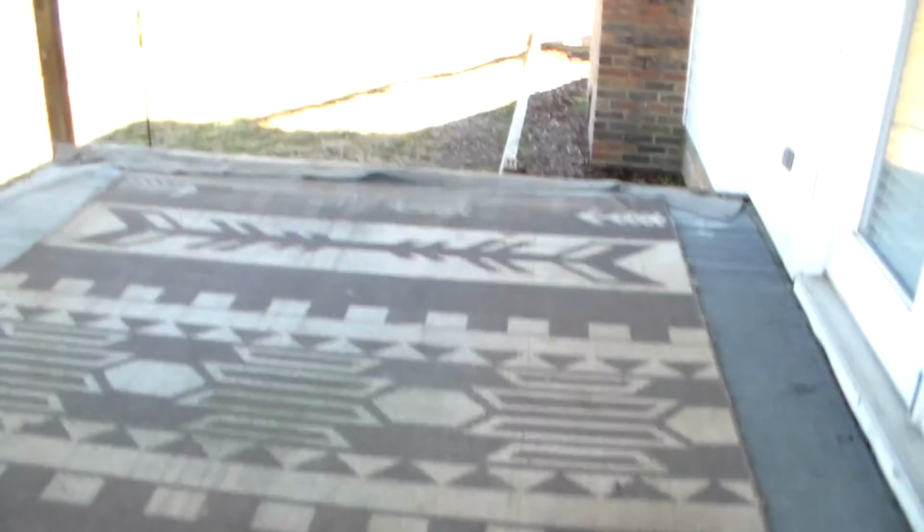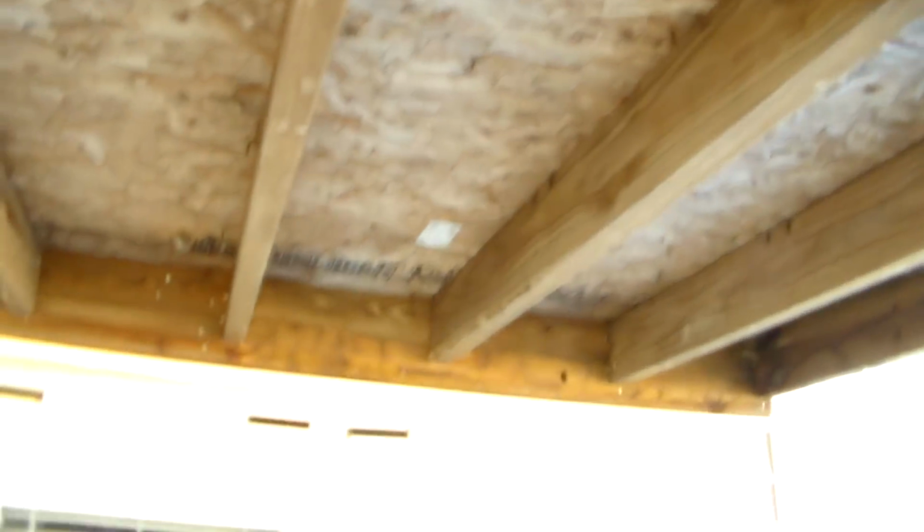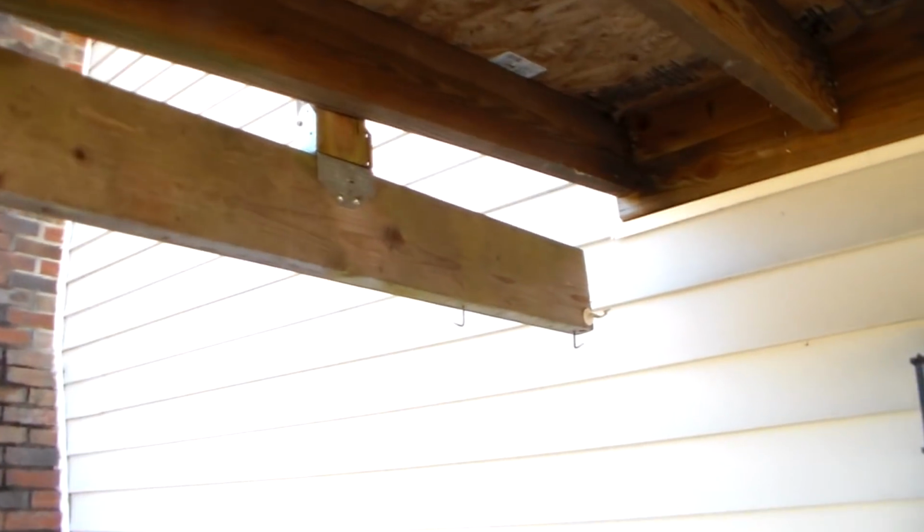Anyway, nice porch here. I thought this thing was smaller than it is, but it's not. So, that'll work. I ain't gonna keep those tiki torches this close, set the porch on fire. Yeah, that's interesting looking that they've done that. I don't know what that is.